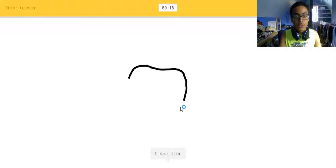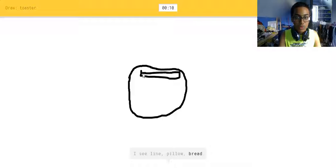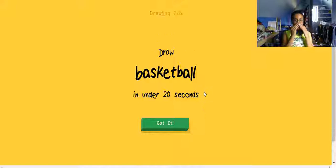Toaster. That just looks like the bread. Oh, God, that's horrible. Or bread. There you go, toaster. Whoa, that turned out a lot worse than I thought it was going to be. Okay, so there's an example of how horrible my drawing skills are. That goes to show how great this is going to be.